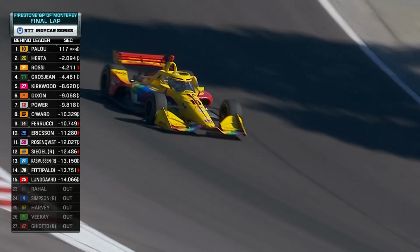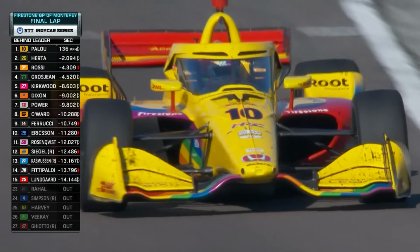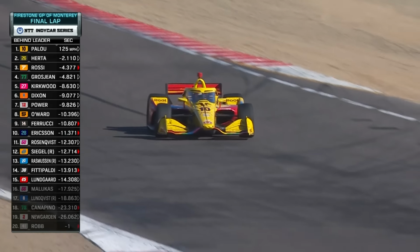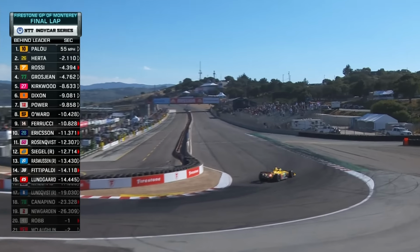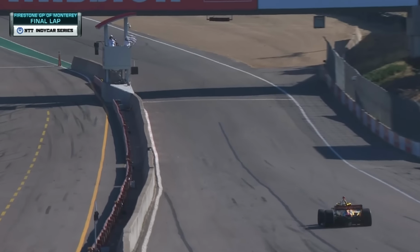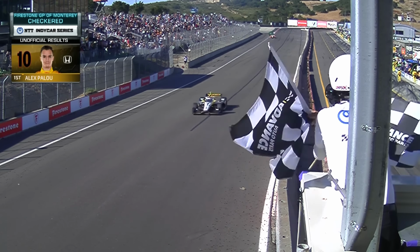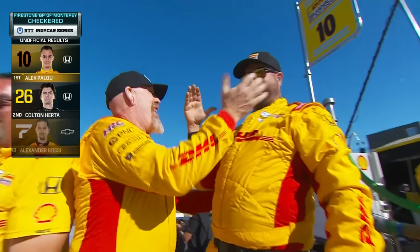Meanwhile, out front, Alex Palou. Strategy was in question at one point. Once again, Chip Ganassi Racing made the right call. One more corner to go for Alex Palou. And his mastery at Monterey continues. In 4 races, it's been a podium every time. Alex Palou has won the second time at WeatherTech Raceway Laguna Seca and takes the lead in the championship.